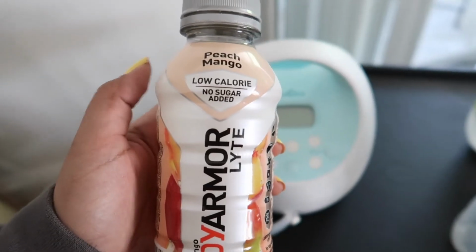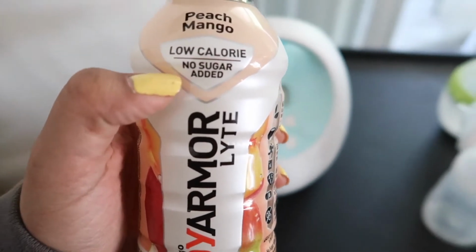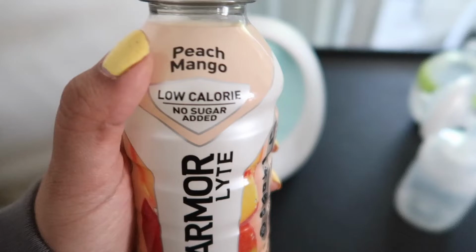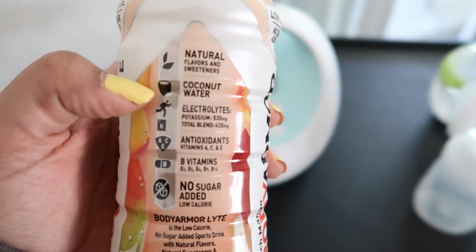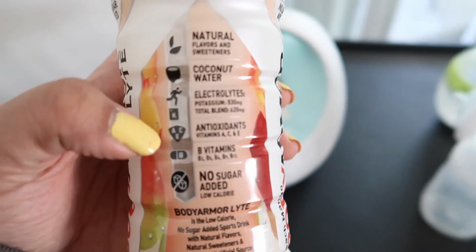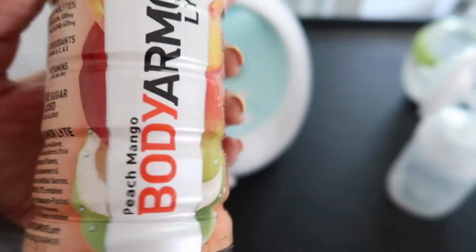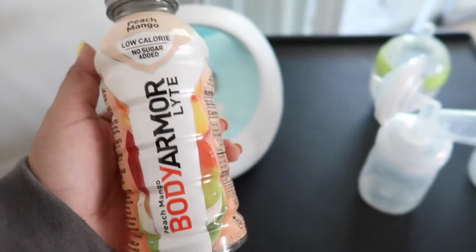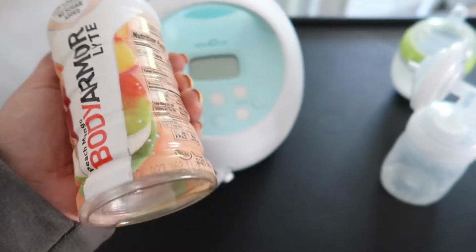So this is the drink I use. It's the Body Armor Light, with lower calories and no added sugar. I really like the peach mango one. It has natural sweeteners, coconut water, electrolytes, antioxidants, vitamins, and no added sugar. I drink about 2 of these a day, and I do notice an increase in my milk supply.